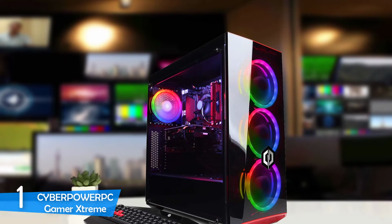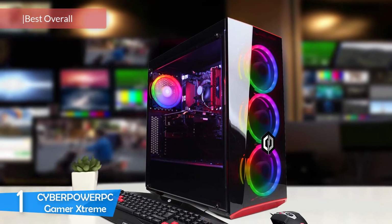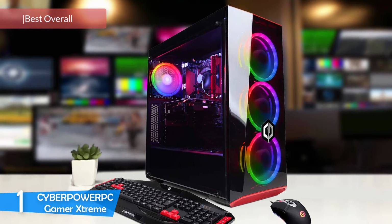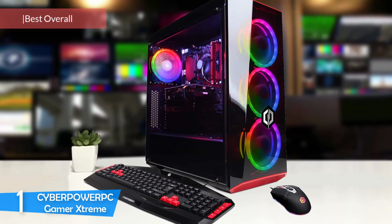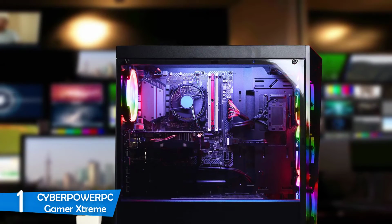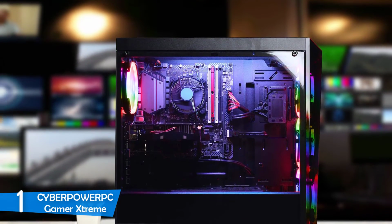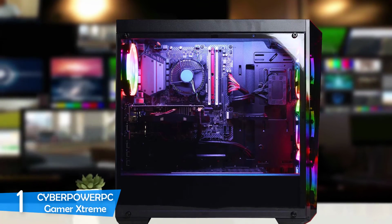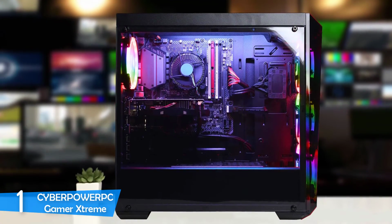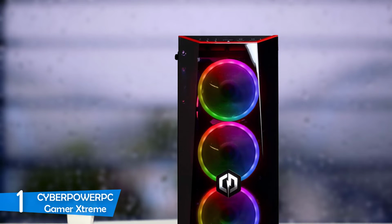And at number 1, it's the CYBERPOWERPC Gamer Extreme. On top of our list, we have the best budget gaming PC in the market, designed and assembled by a company that's run by gamers, the CYBERPOWERPC Gamer Extreme. It's a full-tower desktop that has beastly performances with amazing graphics unit and the latest 8th generation Coffee Lake Intel processor to provide you one of the best gaming experiences regardless of what game you want to play. It's fully upgradable and it provides the most value for its price.